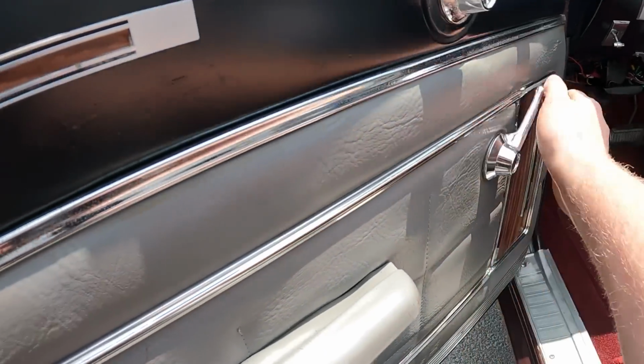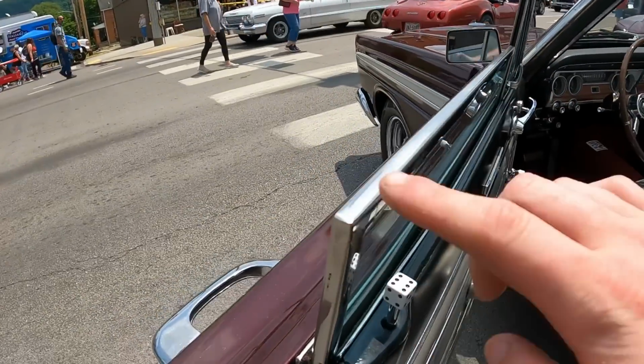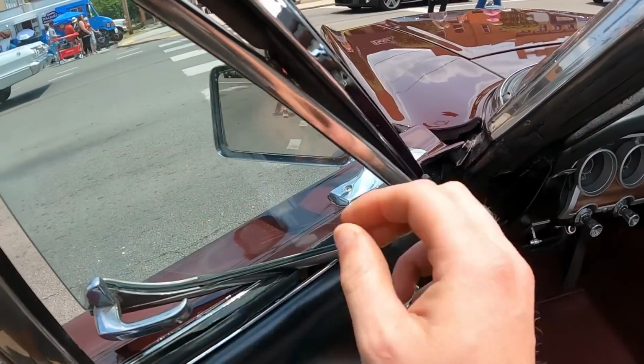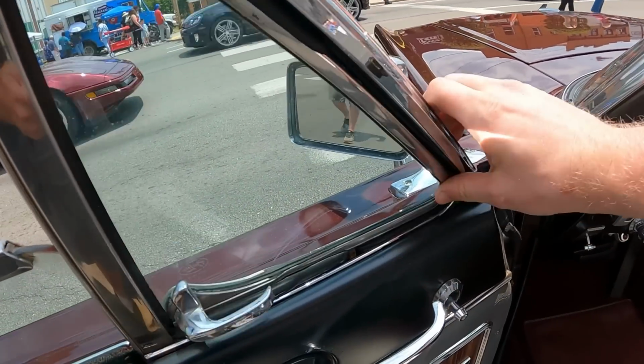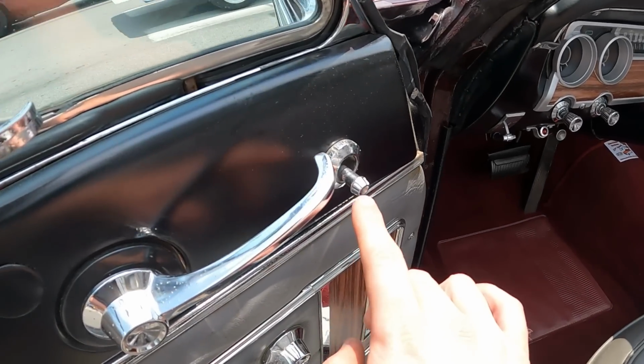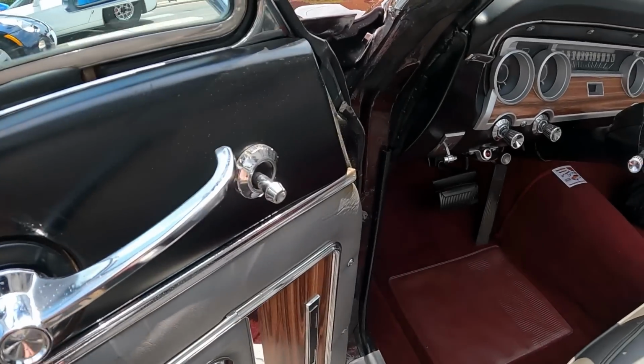Window crank for the big window. It operates like that. It's all nice and trimmed, framed out. Vent windows work like that. This is the door handle to get out. This is the switch, toggle switch to operate the side mirror. I'm not going to mess with it because it's not my car.